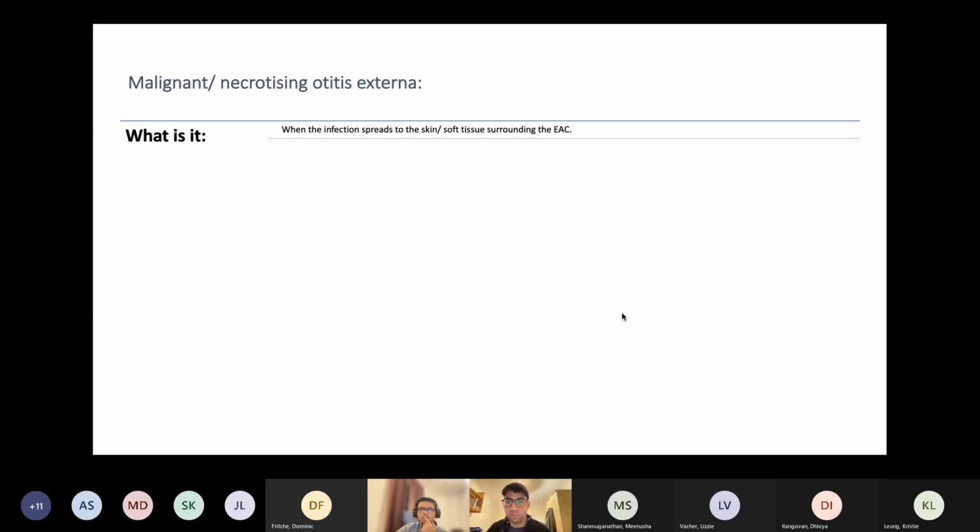Someone mentioned before about the ear pointing forward. I think that's not that common for this, but does anyone want to expand on what they meant by that? About an ear pushed forward? Yeah, so mastoiditis.